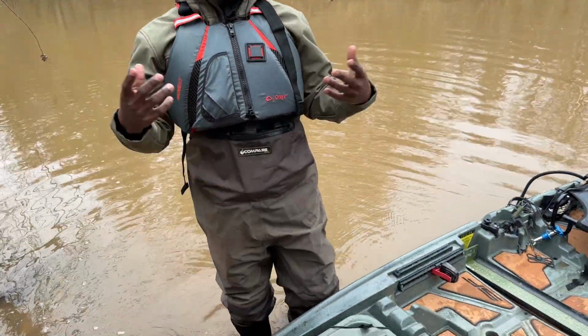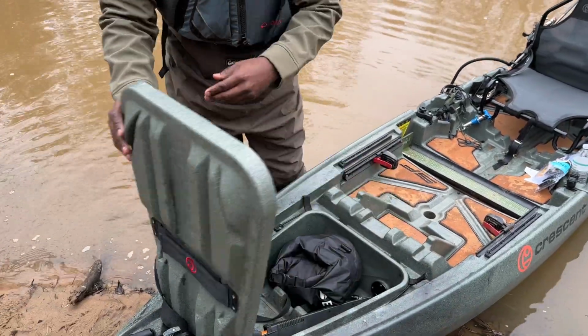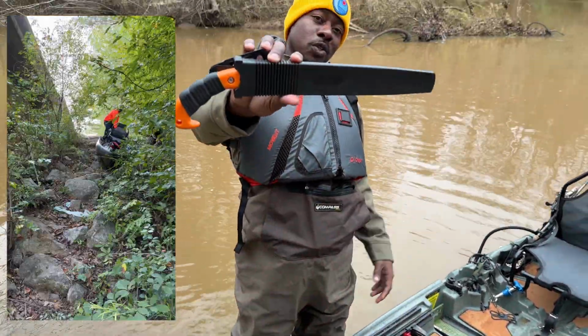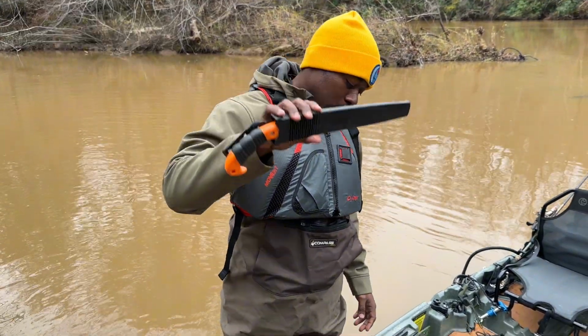Next, and probably one of the coolest things about the kayak is going to be the hatch. So in this hatch, I keep all my important stuff. Got the saw, guys. If you're going off the grid, you gotta have it. Key crochet style, really helpful tool.